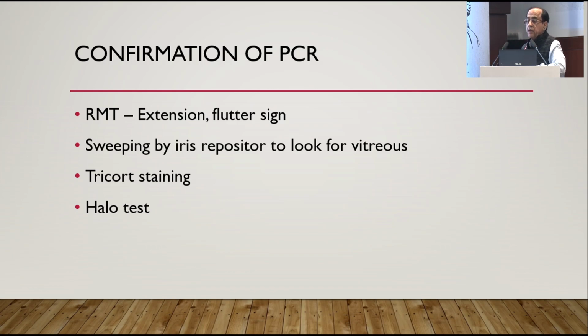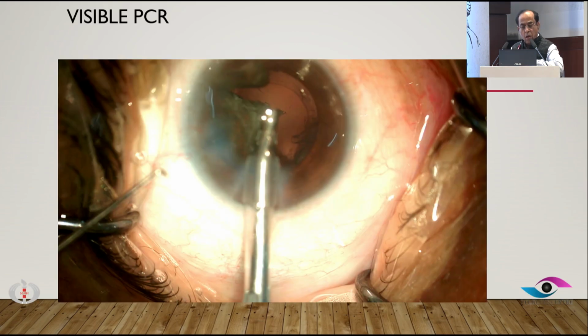So the important thing in this halo test is that you should not put a lot of viscoelastic, because if the capsule is concave, you will not get a halo test. But if the capsule is convex, then you press in the center, and you will see the rim. So that means the chamber has to be shallow to elicit the halo test. Otherwise, if the chamber is deep, you will not be able to elicit it.